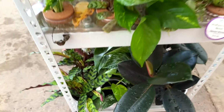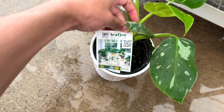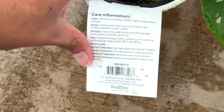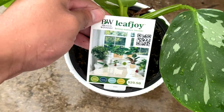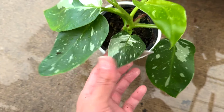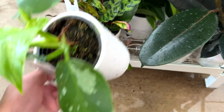And then look, this is the one that I was, oh, my knees are starting to hurt. Can I pull it out? There you go. $30, but it doesn't have a name. Yeah, I don't see the name. But it's this. Really, really pretty. Such pretty variegated leaves, to be honest.